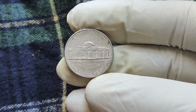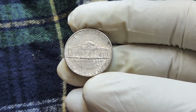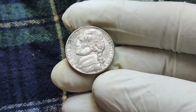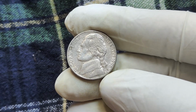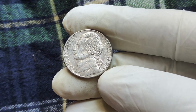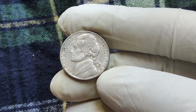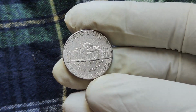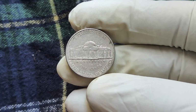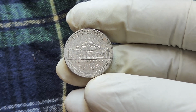Now, you might be thinking, minting errors? Really? How could a tiny mistake make a coin worth millions? Well, here's the truth. When the US Mint makes a mistake, collectors pay big money to own a piece of that history. And the 1998 P Jefferson nickel is no exception.